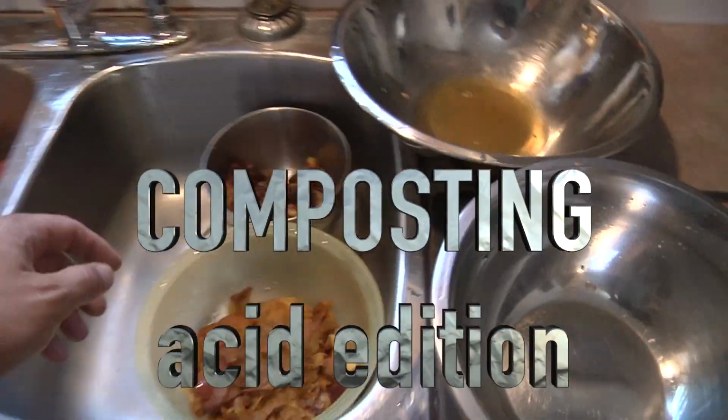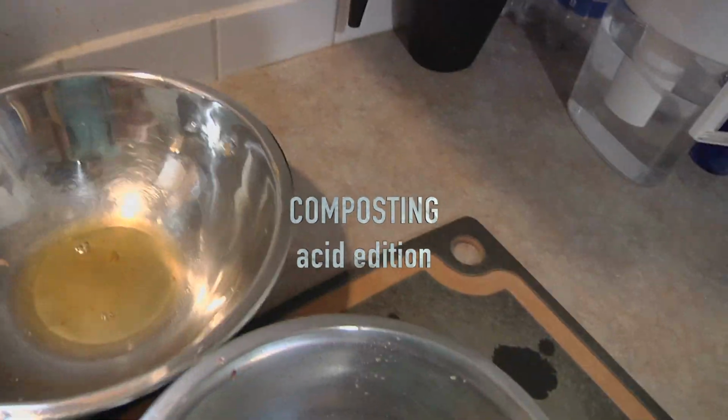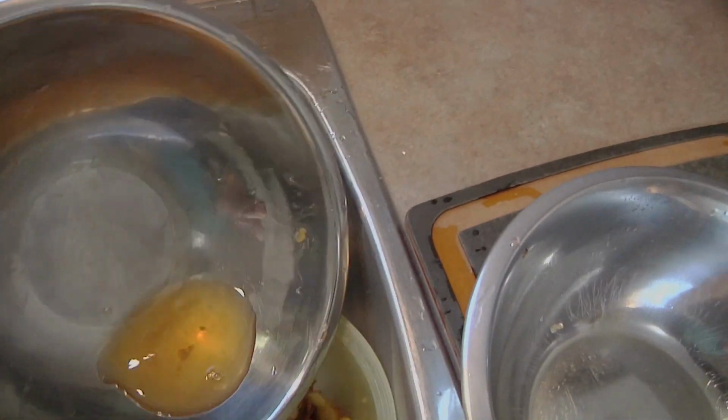So I'm a composter. I like to compost this stuff, even this leftover peach residue. Let's throw that in the compost. And I'll show you what I do with pits in the compost in case you're interested.